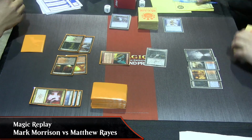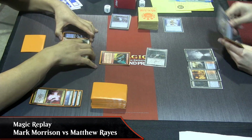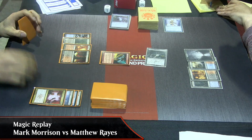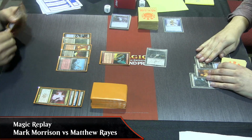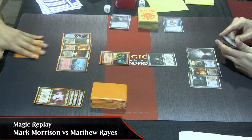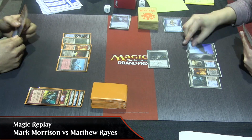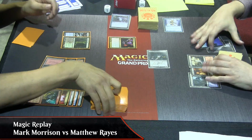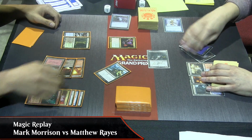It's an odd-looking board state. Okay, Tasigur attacks. Mark falls to 12. Matt's still at 15. Matthew Reyes' Grixis deck. Pretty typical for the archetype. I mean, a lot of dedication for 2-for-1, but the one that shows you the true dedication to the grindy 2-for-1 plan is the one Mulldrifter. That's when you know you're dedicated to value.